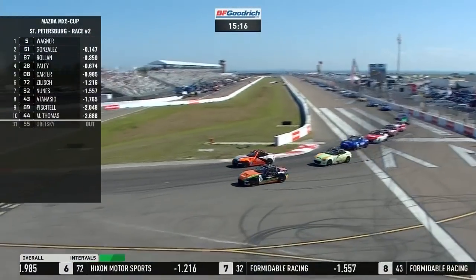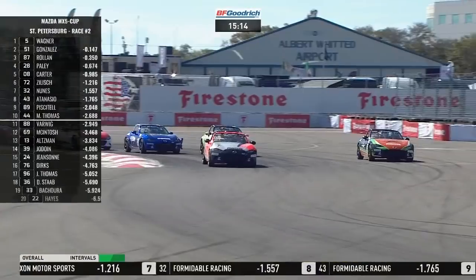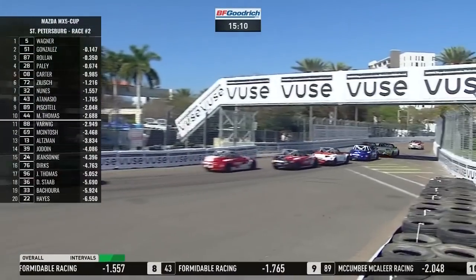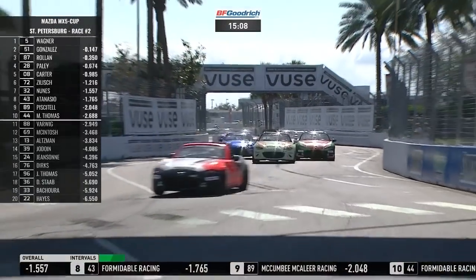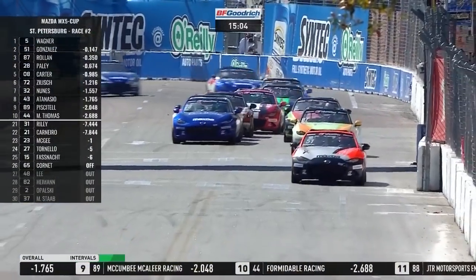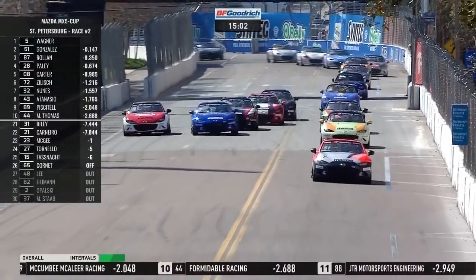Down the inside though, Tyler Gonzalez. Having a look, the leader's gone wide. Wagner goes wide in turn one. He's lost the lead. He may lose second as well. No, oh, he's off the track there, right across the red and white curves, and he has lost second. Celine Roland goes through into second. Third is going to be Sam Paley. Paley up to third in the blue car.